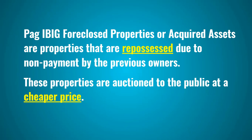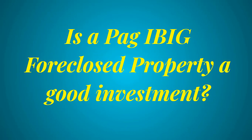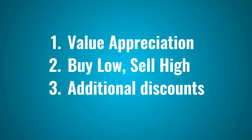So for those who are unable to afford a brand new property, they can consider a Pag-IBIG foreclosed property or acquired asset. Is a Pag-IBIG foreclosed property a good investment? Here are some of the benefits of buying a foreclosed property. Real estate generally appreciates in value over time, so this is value appreciation. This means, over the years, the value of the property will typically increase instead of decrease like a car.